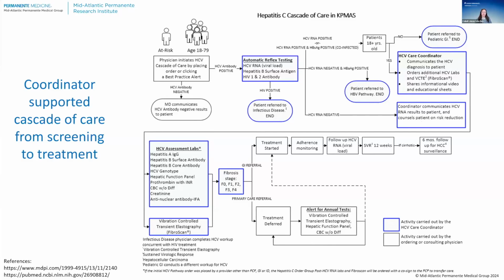If the initial hepatitis C antibody is positive, it's automatically reflex tested for hep C RNA, hepatitis B surface antigen, and HIV antibody. So when the patients come in, they actually give 2 tubes of blood in that initial visit so that we are able to do that reflex testing without asking patients to come back for a second blood draw. Patients that are identified to have HIV are immediately referred to infectious disease so the patient can be handled and the HIV can be taken care of in addition to the hepatitis C.